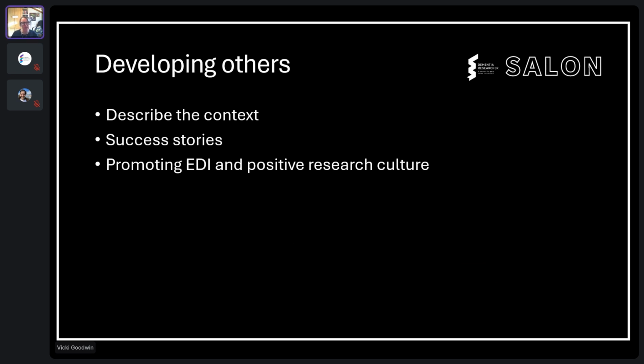It's also worth thinking about promoting EDI and that positive research culture. This is becoming increasingly important across all funders nowadays. And so think about what you have done in your workplace or with people that you work with that promotes research inclusion and promotes that positive research culture.